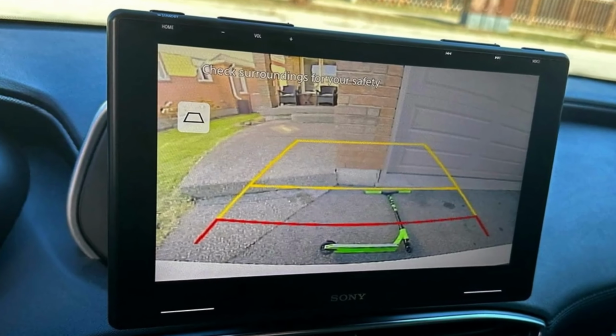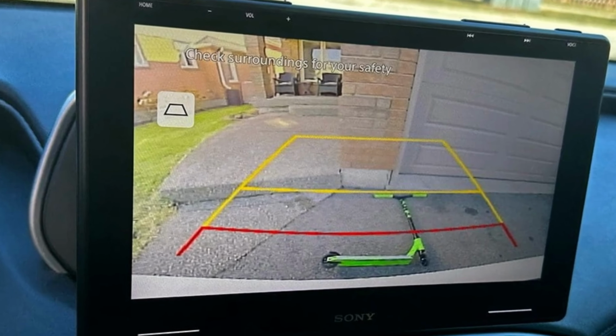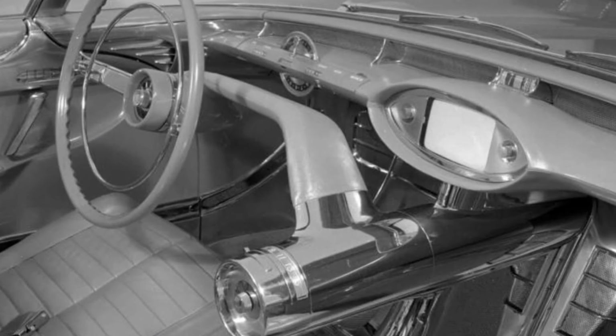Fast forward to 2018, and the US government made rear cameras mandatory on every new car sold. Buick wasn't dreaming. It was just stuck waiting for the technology to catch up to the vision.